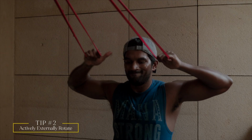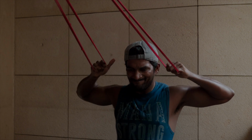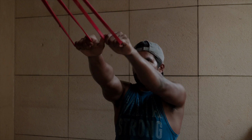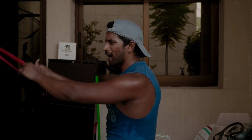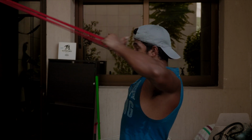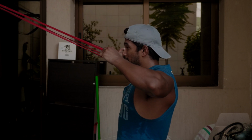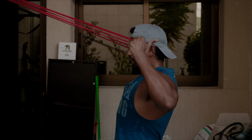Now, although this is still working on your rear delt, the reason I'm doing this is to actively get away from internal rotation and motivate external rotation. So if I keep practicing bad patterns while working on it, it's eventually going to seep into my actual workouts as well. So you want to actively always look to externally rotate as much as possible, not internally rotate. Because yeah, it might help you a little bit, but again, we're trying to get away from that bad pattern of internal rotation. We do enough of it as it is.